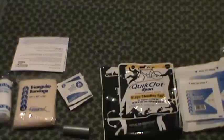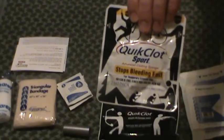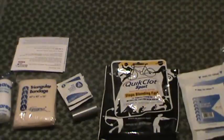So for 25 bucks, this is what I would say should be the centerpiece of your kit. Bleeding is what's going to kill you, and kill you fast if you don't know how to stop it. If you don't know how to stop it, put some pressure on it with this bad boy and let the chemicals do the work for you.